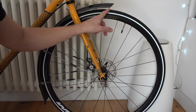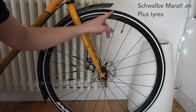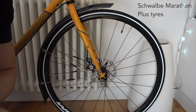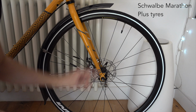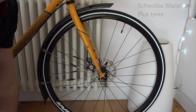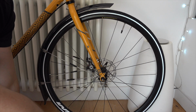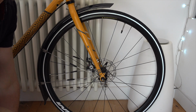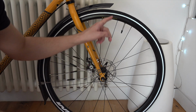Another thing is I've recently switched to these Marathon Swab puncture-proof tyres. I used to have Continental Gator Skin tyres, which were very good, but they were sort of more slick, and I think there was still a performance element. They're sort of touted as winter training tyres, and I would typically get one or two punctures a year on those. But I'd been recommended these.